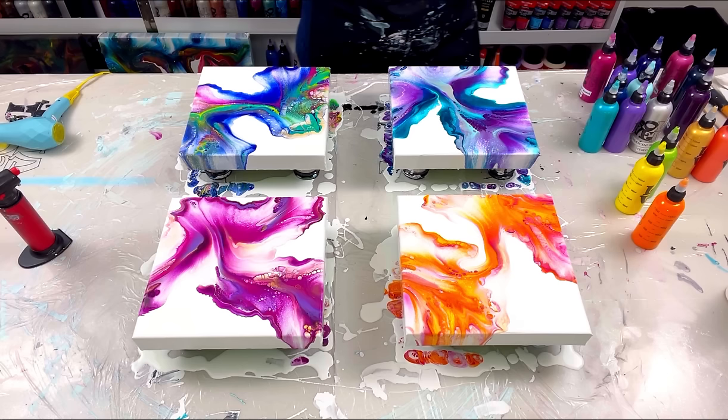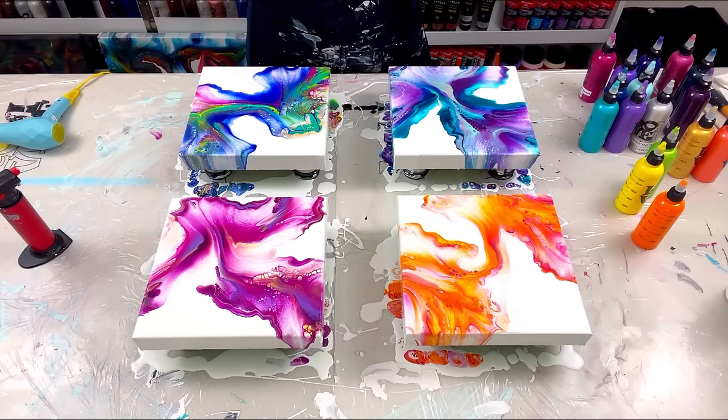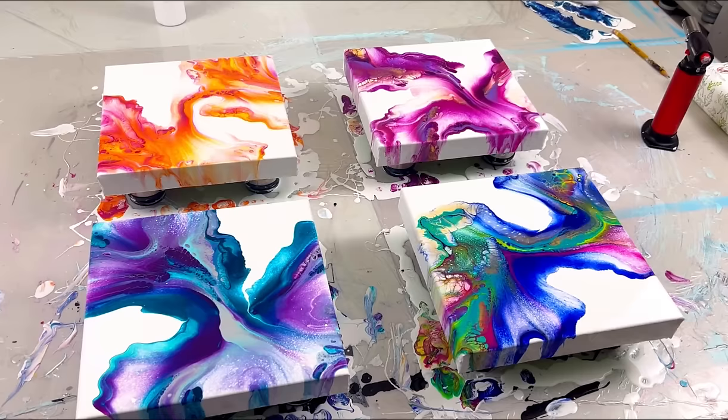Okay, so these need some major fixing on the edges. So I am going to work on that, get all my edges fixed up the best that I can, and then I'm gonna bring you guys in for a close up. Be right back. Alrighty, so that took a really long time for me to fix all the edges. I've already gone ahead and scraped the drips.